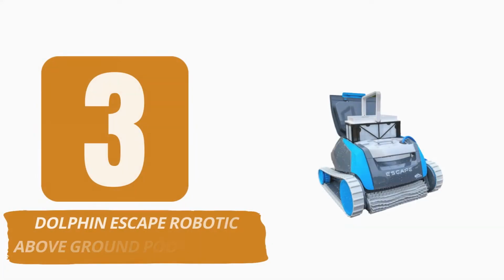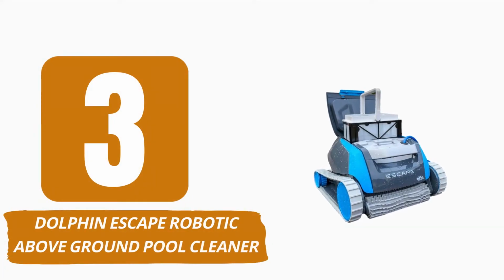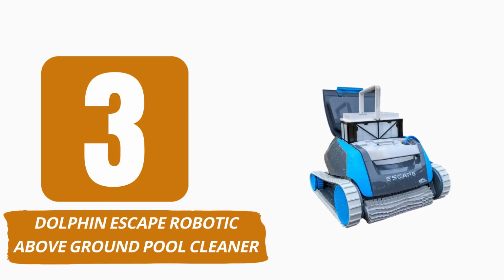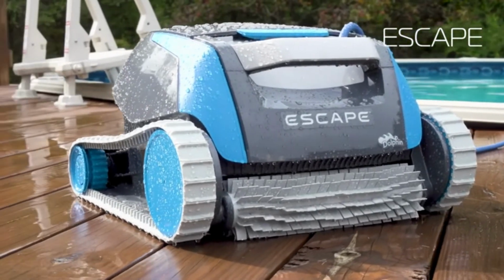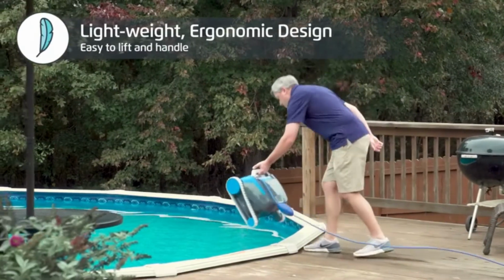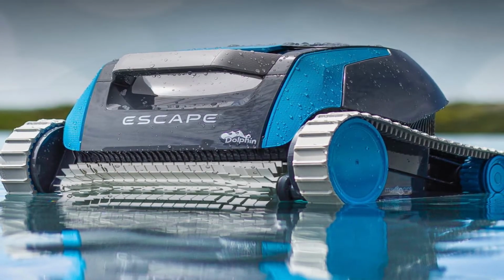Number 3. Dolphin Escape Robotic Above Ground Pool Cleaner. Why you should get it. The Hypergrip track design makes it easy to tackle difficult to remove grime at the bottom of your pool. Keep in mind, this robot doesn't offer a weekly timer functionality.